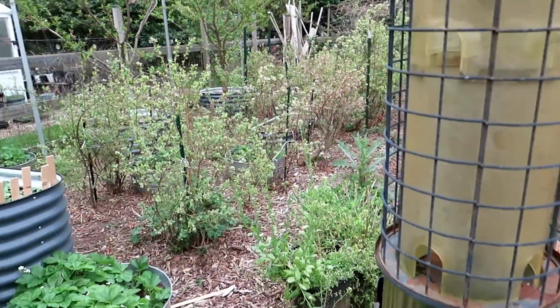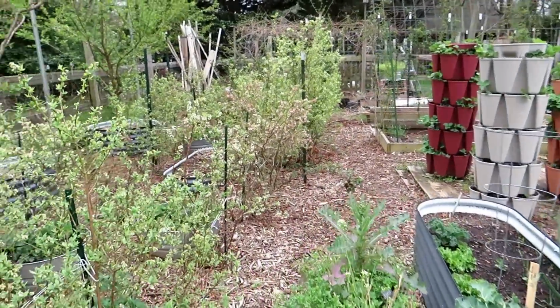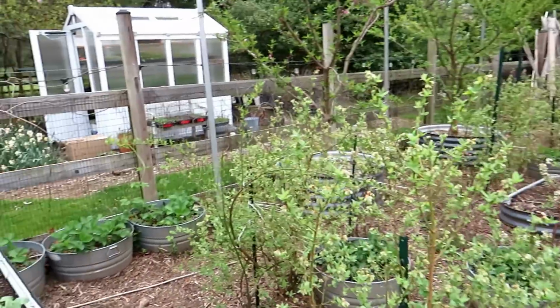I think I'm going to say it every time. I love your greenhouse. We're also going to talk about trellising. Maybe that's what I'll add to today's Grow as We Grow.